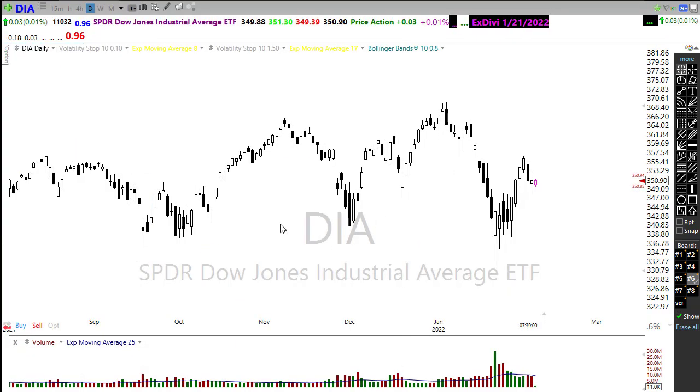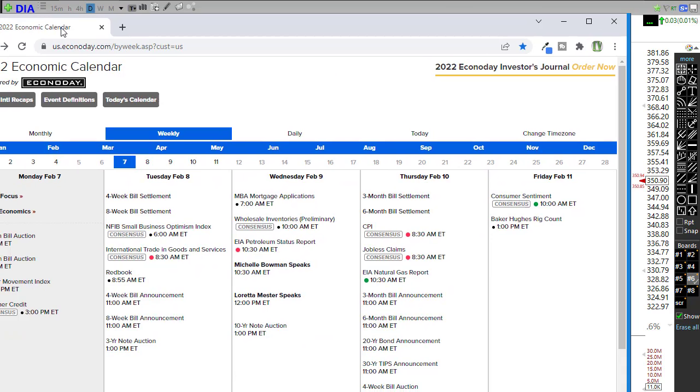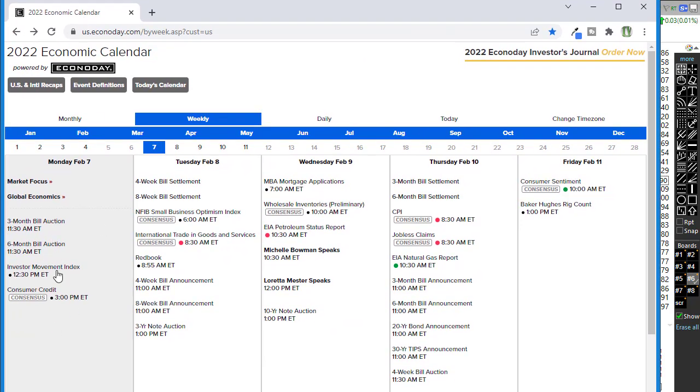Let's take a look at this economic calendar for today. We have a really light economic calendar for today. Really nothing in here to move us around all that much. So keep an eye on it, but probably nothing in here that's going to create volatility. As we move through the week, we got international trading goods, petroleum status, and I think Thursday is going to be the big day for us on the calendar here.